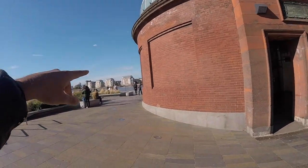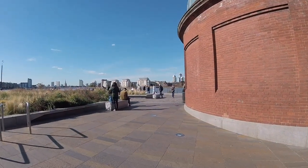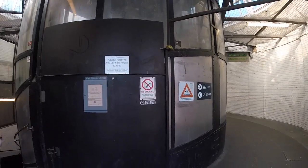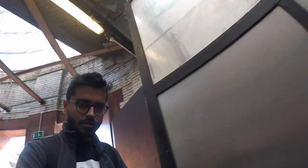This is the Greenwich tunnel, so you can go from this side of the river to the other side, under the river, by this tunnel. So let's check it out. Stairs on this side and lift on this side. We'll take the stairs. I think this is the first time I'm going in a tunnel which is under the river, under the water. This is quite unique, I guess. In India we don't have something like that.